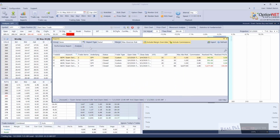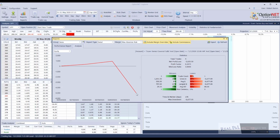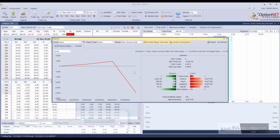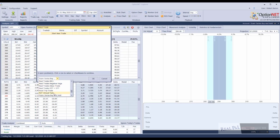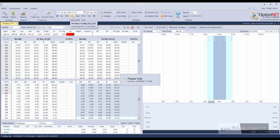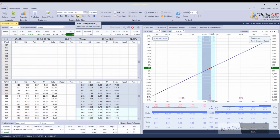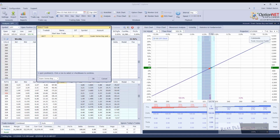We'll run it for 2020. Then we can see how we did. We lost $5,025 with the covered call. And how much margin did we use? I'm going to go back and take a look at that. $16,200 and 88. So we'll say it was $16,300 in margin. Because if we go back to the covered call, it should be probably just a little bit less than that.